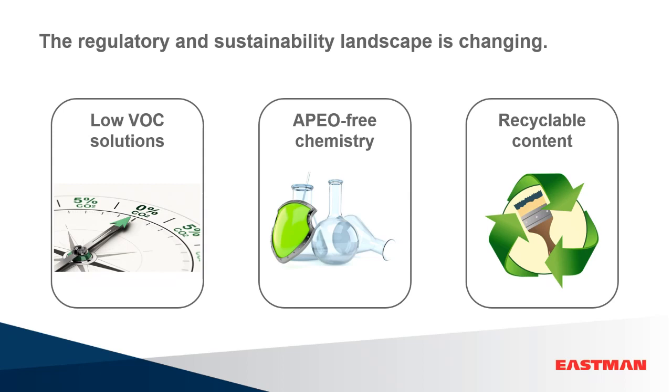Now, let's get started. Sustainability, that's a pretty broad word, right? Pretty broad term. It means a lot of things. So let's narrow that down real quick. When we think about the world of automotive coatings and the way that sustainability is impacting us, specifically for North America, we see a couple of variables that have been changing for a while and are continuing to evolve.